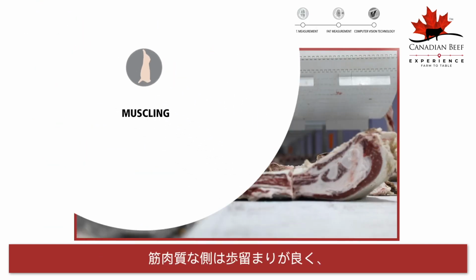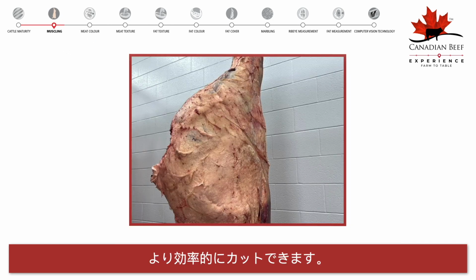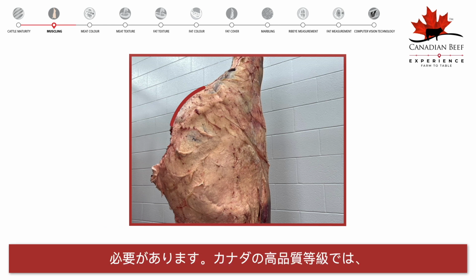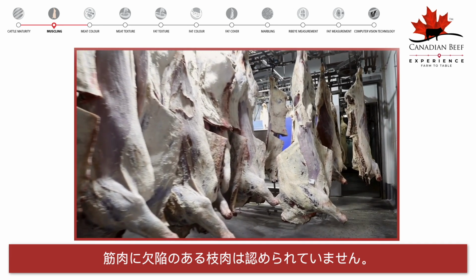A well-muscled side will provide high yields and permits more efficient fabrication into cuts. The carcass should have a rounded profile in the region of major muscles. Canada's high-quality grades do not permit carcasses with deficient muscling.